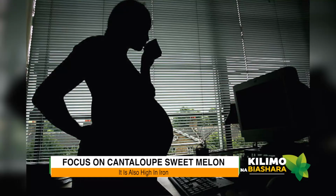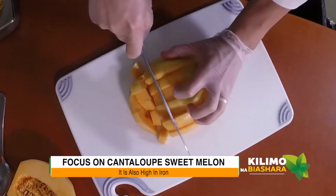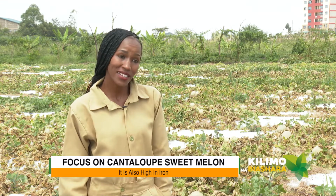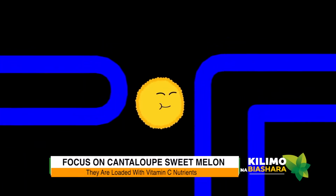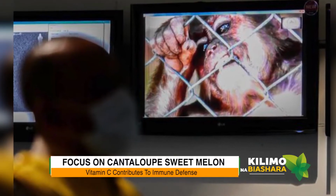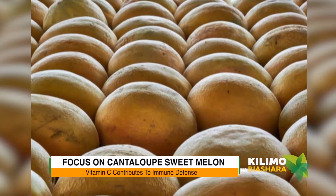Researchers have said for women who are pregnant, they should take a lot of cantaloupe because of its folate content. It is very high in iron. That's so impressive. This is another fruit for people who want to grow healthy bodies that are resistant to diseases. Like now we are talking about monkeypox coming. It's not here in Kenya, but it's there. So people should start eating such fruits.